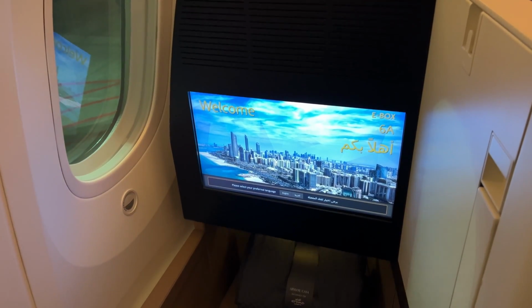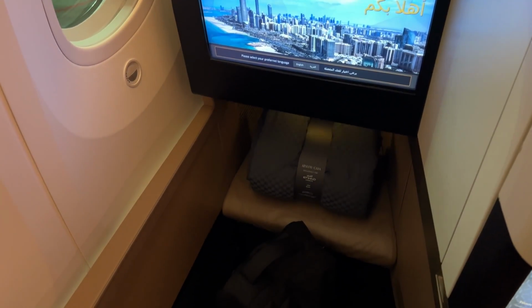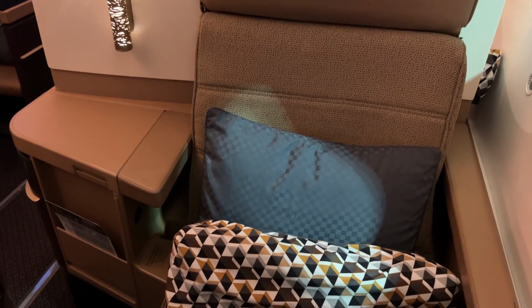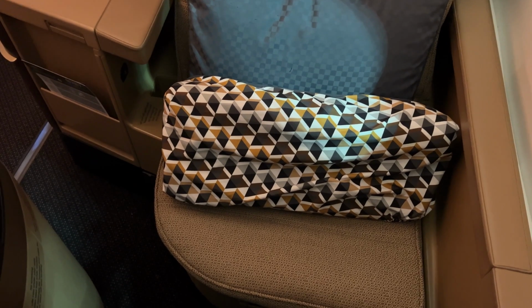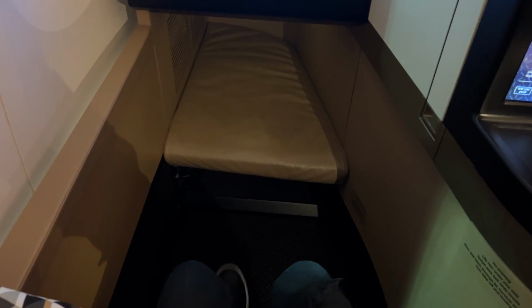I love the layout of this product, and the colour palette that Etihad had picked is absolutely gorgeous. The seats are quite wide and they're quite tall as well, so if you do like a bit of privacy, these are good seats. I'm about 5'5" and I can just put my feet down in front of me. In saying that, if you are taller, you can put your feet underneath or you can put them on the footrest.